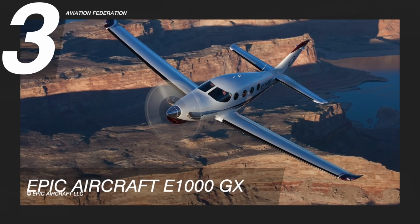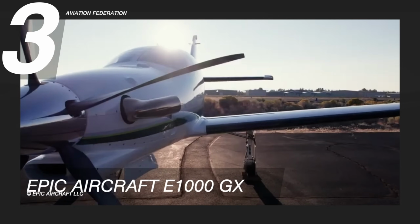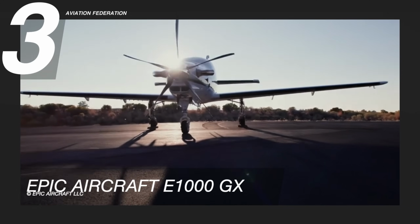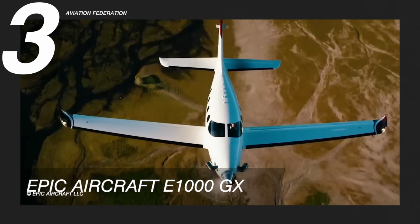At number 3 is the Epic aircraft E1000GX. Even on busy ramps, the E1000 gets people's attention. Its unique all-carbon fiber design is what gives it its smooth lines and curves.